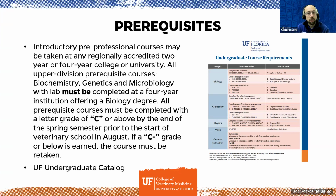But we are here. We just have a lot of emails and calls, and it's hard to get to everybody right away. But with this information right now, you can start ensuring that you're going to be completing the right coursework. Okay.